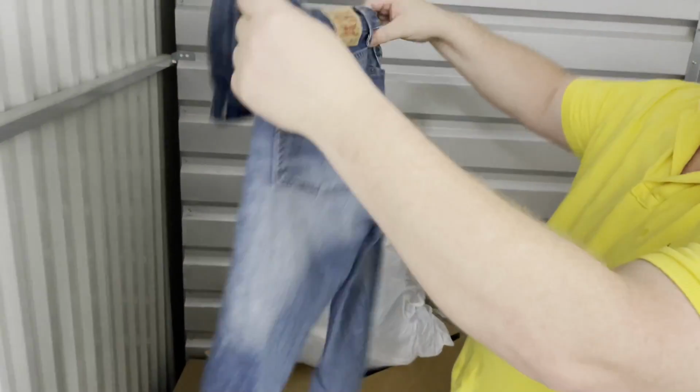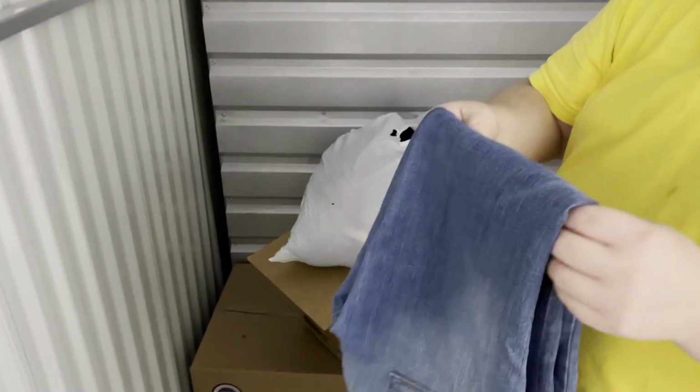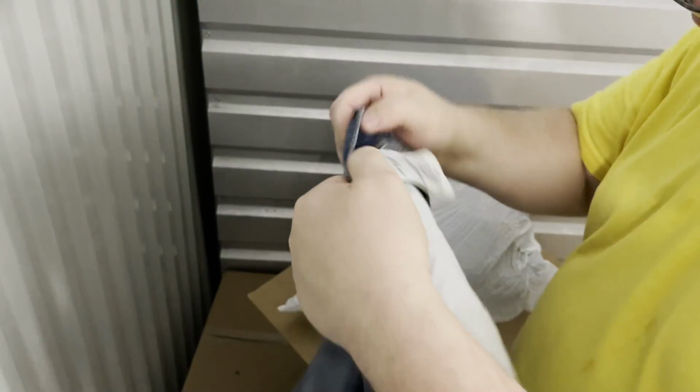Levi's. Bam! That's the gold right there. That is the gold. I don't know if it's gold. Yeah, because this is about 15 to 20, maybe more depending on, again, you got to look at the tag to see how vintage it is. If it's vintage, I should say. See, this is always a good sign.